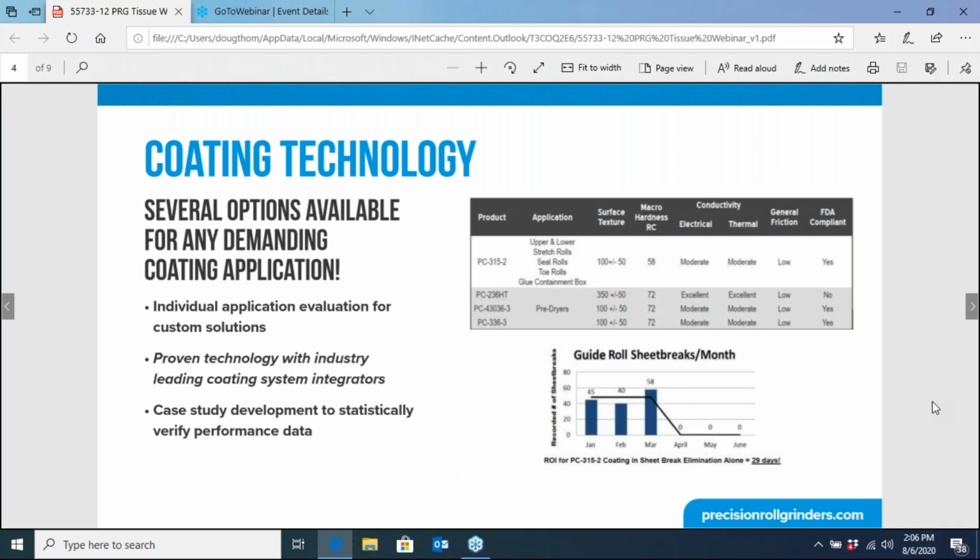But again, the primary purpose of this is to reduce and really eliminate buildup, and therefore all the quality and operational issues that lead to poor efficiencies. Secondly, is to provide a cover on that roll position that will wear well over time. So individual application evaluation for these custom solutions, this is proven technology. We'd be happy to work with you, show you case studies, work through a bit of a design of experiment on looking at this and how it can really have a true economic impact on your operation.